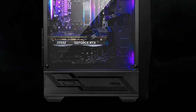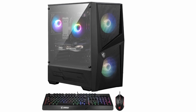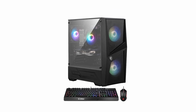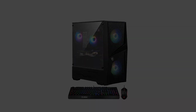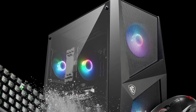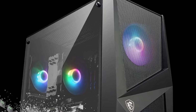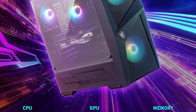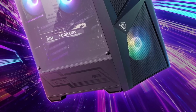A custom air cooler is installed on the CPU for faster heat dissipation, and all of this hardware is hosted inside the excellent mid-tower that comes with pre-installed RGB fans and a full-length PSU shroud to hide the PSU, storage drives, and cable clutter. Moreover, a dedicated MSI gaming keyboard and mouse are bundled with the PC, featuring RGB backlighting.